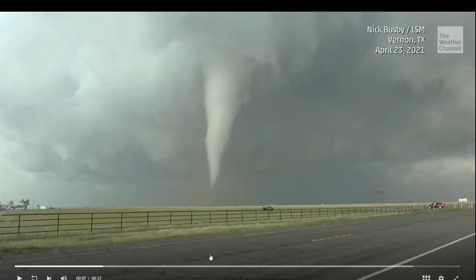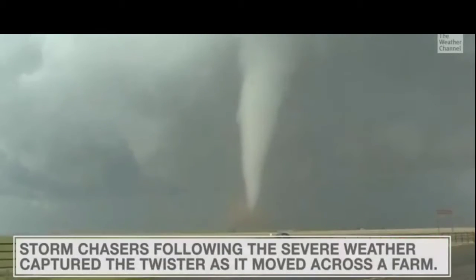Here's another one that was caught on camera. Very photogenic one, touchdown outside of Barron, Texas. It actually ripped through a farm, as you can see later in this video. But you can see this very ominous sky here. It's all part of that line that moved in along with that front on Friday. You can certainly see that condensation funnel there aloft.